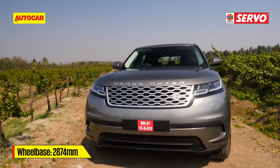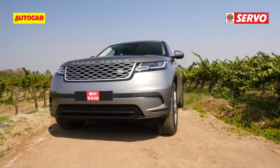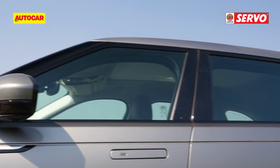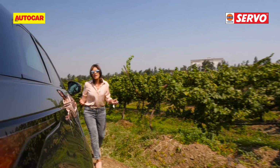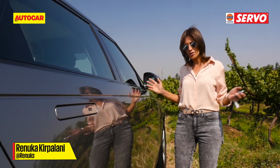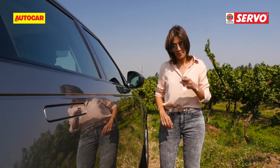Leaving aside the fact that the Velar uses advanced tech under the skin, it's really what's on the outside that draws you in. Tight skinning, minimalistic design and clean lines show you that simple can be sexy too. Now, added in to keep the surfaces absolutely clean are these flush door handles. So when the car is locked, just nothing protruding on this clean surface.